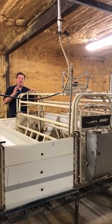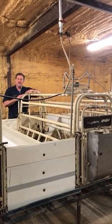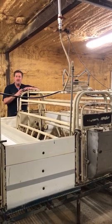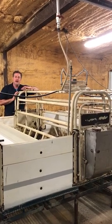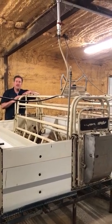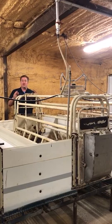They provide fresh, clean water at all times. When we put the sows in here, they are provided free choice feed. They get all the feed they want. In the summertime, we keep it about 65 to 70 degrees in this farrowing house at all times. In the wintertime, we may crank it up to 75 or 80 degrees to keep these sows comfortable.